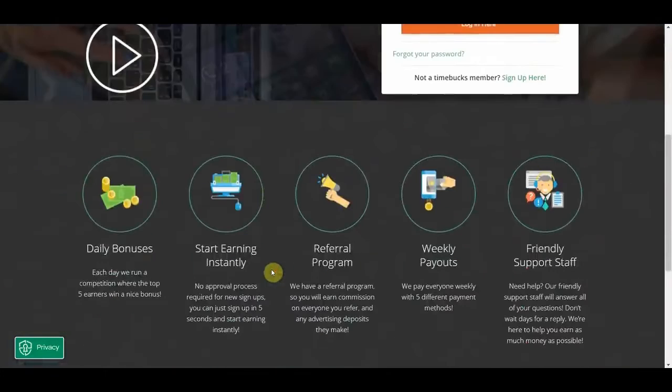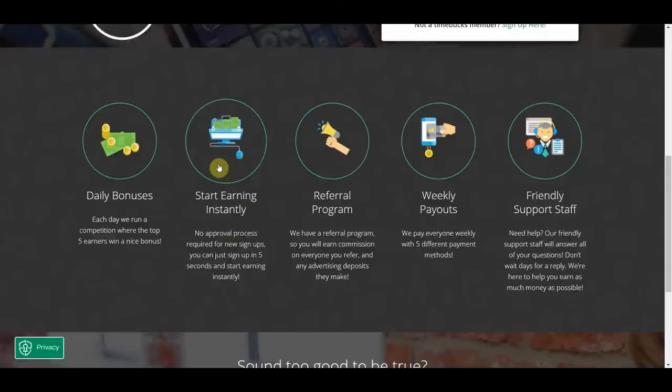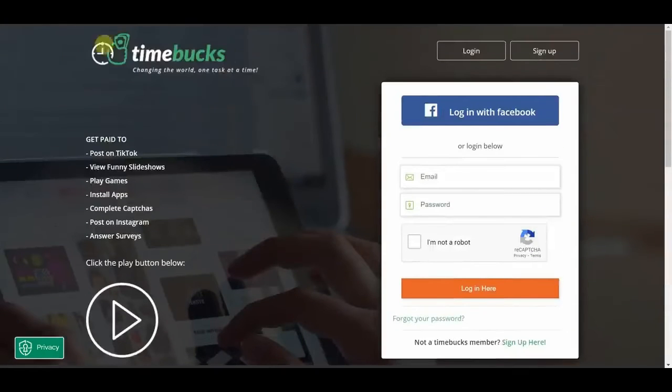And I really love this website because they have daily bonuses. Each time you log into your account, they will give you some absolutely free bonuses. And yes, you can start earning instantly, which means you don't have to wait around for weeks to get accepted into something. You can sign up today and be able to earn money which you can then spend on whatever you want to. So just come over to timebucks.com.